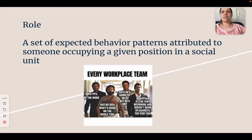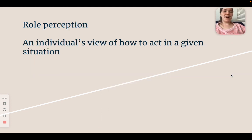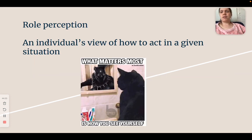A role. So this is a set of expected behavior patterns attributed to someone occupying a given position in a social unit. So this is like your role in a group work, and everyone has a role in a group that you're part of, whether we know it or not. So this is the role perception, an individual's view of how to act in a given situation. So how do you perceive your role? What do you think your responsibilities are? How do you view what you're asked to do?